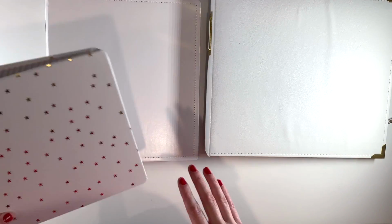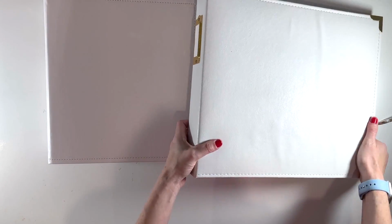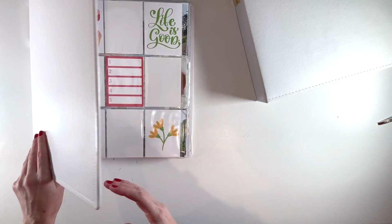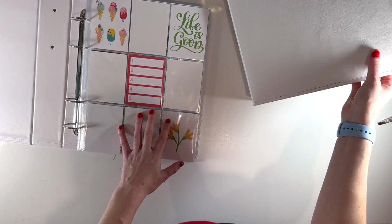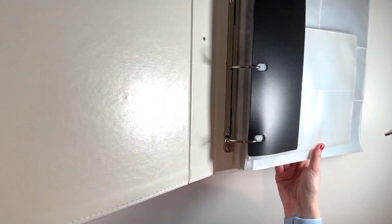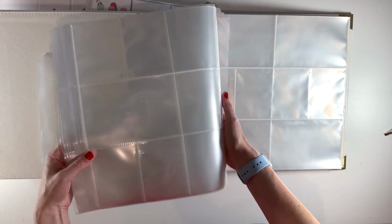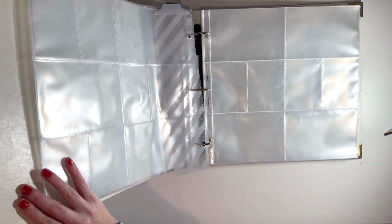And if you are brand new to Project Life, that might be a little bit confusing, but we're going to get into that because the next thing you need are the divided page protectors. So it's hard to see these on camera because they are like transparencies. So here's some that don't have anything in them. So here's like the standard 12x12 size. Let me just pull this album over.